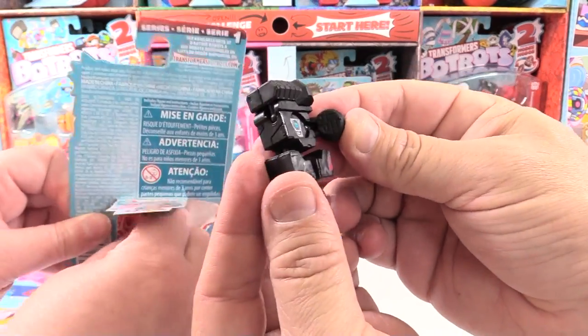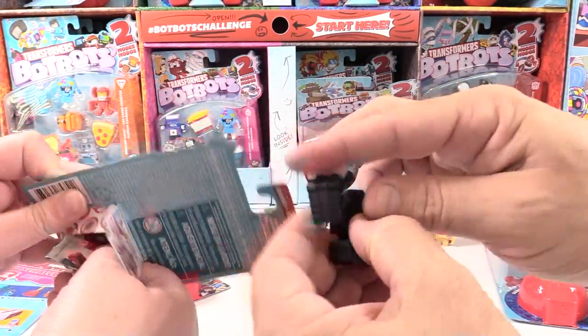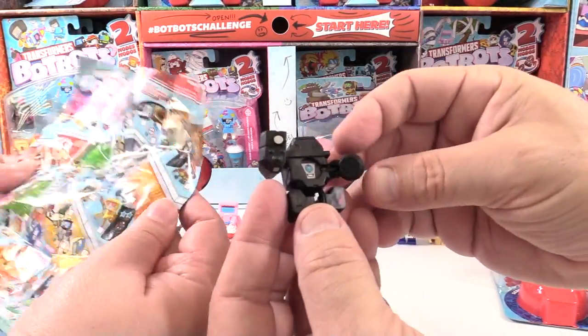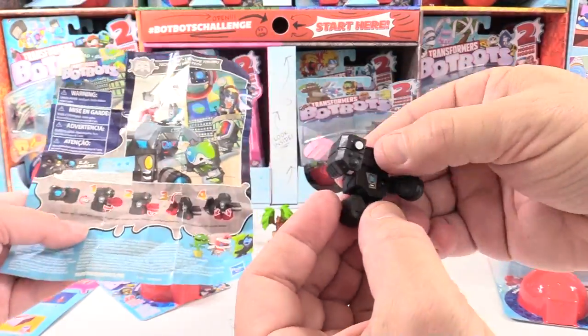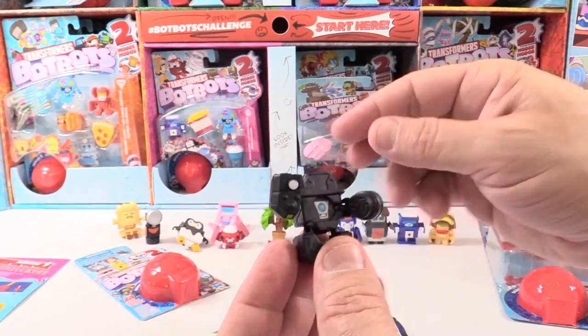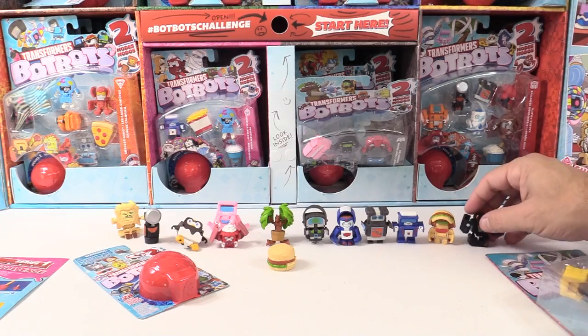Ah, look at that. He's like, hey, everybody. Oh, and then his other arm comes down like this. Oh, that's cool. I like how that transforms. I like he can do peekaboo. Peekaboo. There you go. There's your transforming instructions. That's awesome. Okay, this is SHE's Artistic Digital Camera. Very cool. All right, Shannon, what do you want to open next?